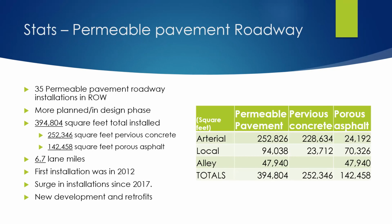Currently, we have 35 permeable pavement roadway installations within the right-of-way. More are currently planned in the design phase. That equals 400,000 or so square feet total installed. 250,000 square feet is pervious concrete, and then about 140,000 is pervious asphalt. And you can see that's like 6.7 lane miles total.